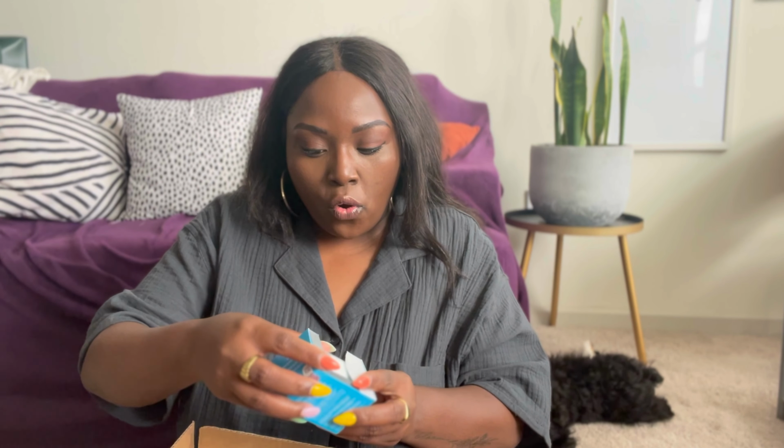Other skincare things. I picked up the Dermalogica Daily Microfoliant. I've been looking for a new exfoliant. One, I'm running low on the one I have. And two, I've been having some really dry patches right here under my eye and my T-zone area. And so I need a good exfoliant to get that stuff off of my face.